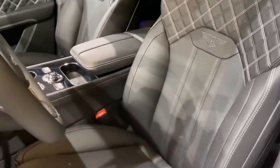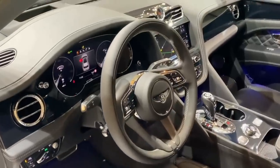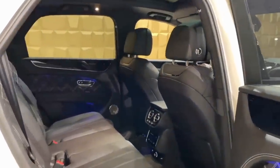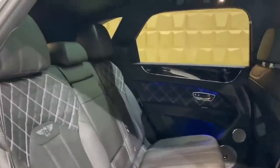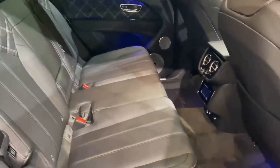Filled with rich-smelling leathers, real wood trim, and glitzy metal accents, the Bentayga's cabin stays true to its luxury branding. Bentley allows buyers to customize just about everything. While the rear seat doesn't feel as lavish as that of the Bentayga's key rival, the Rolls-Royce Cullinan, it still offers plenty of space for adult passengers to stretch out. Several different colors of leather upholstery are available.